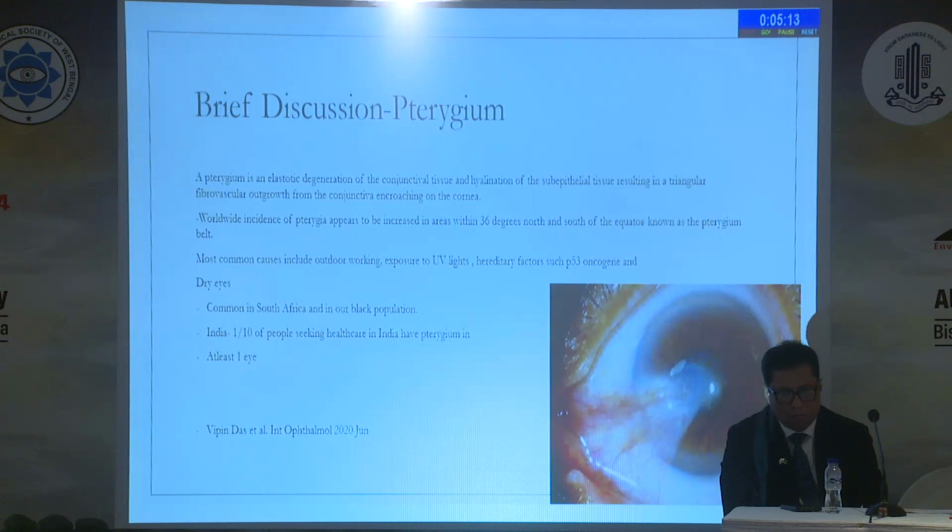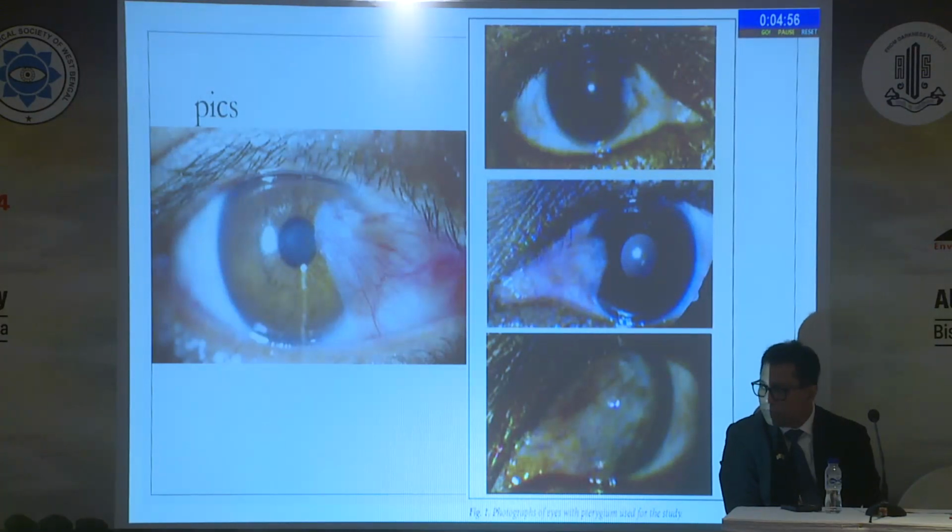Most common causes include outdoor working, exposure to UV light, hereditary factors such as your P53 oncogene, and dry eyes. And it's very common in South Africa, especially in our black population, but it's also common in India, with 1 in 10 people seeking healthcare for this particular problem. So these are a few pictures of this.